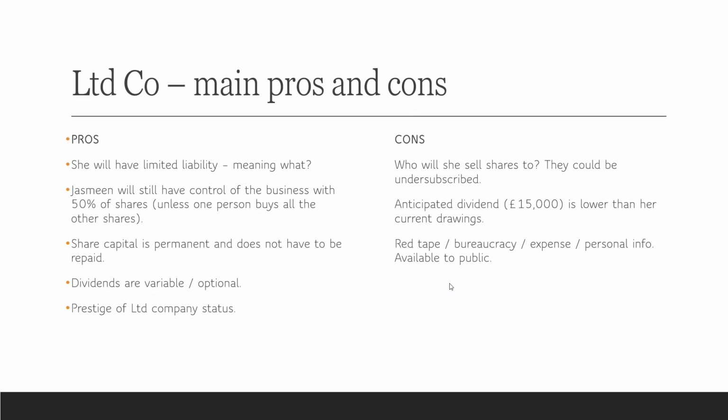Her personal information is going to be available to the public. So there's all those regular disadvantages. This isn't really proper evaluation. This is just kind of stating the obvious stuff. So that would only get you AO2 marks. And remember, there's only 5 of those available.